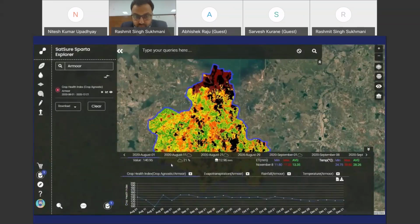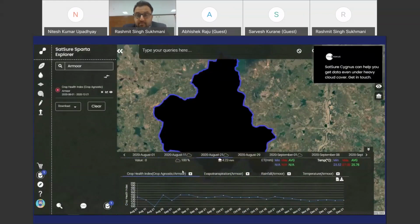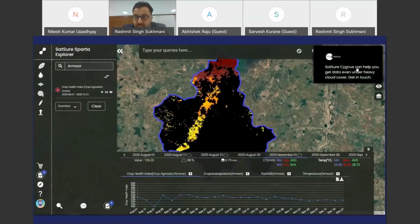You can see the time series dataset, the relevant data chart available right on the plan. What we are looking at here are scaled NDVI values from August to December 2020. As you can see, on 21st of August, there was 100% cloud cover. On 1st of September, there was 90% cover. Whenever there is more than 50% cloud cover, there's a SatSure Cygnus pop-up which comes.